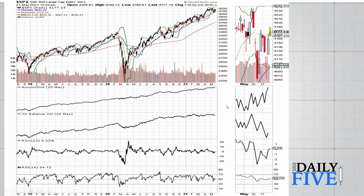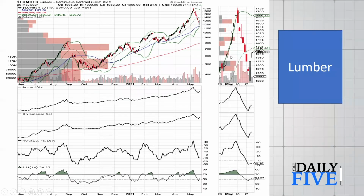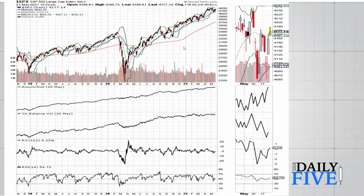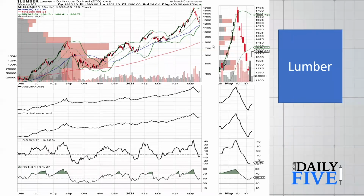So, nevertheless, just keep an eye on the trend of the New York Stock Exchange advanced decline line. Try and confirm it with the S&P 500. So where is that correction or rotation starting? Well, until recently we had lumber prices that were very high, and you see that they've broken down. So money is coming out of lumber commodities and, of course, related stocks as well.